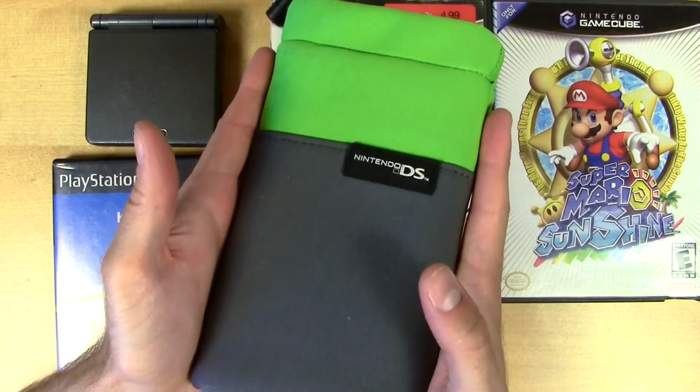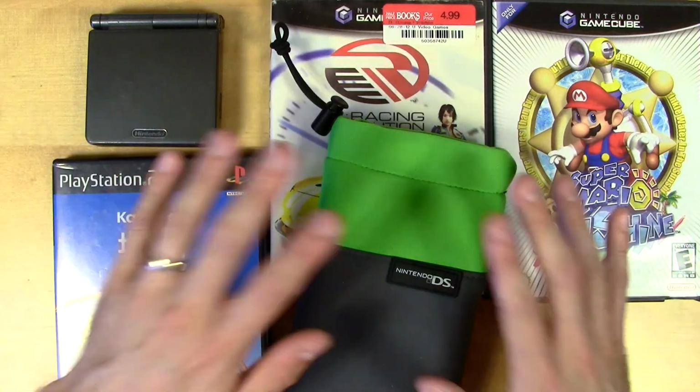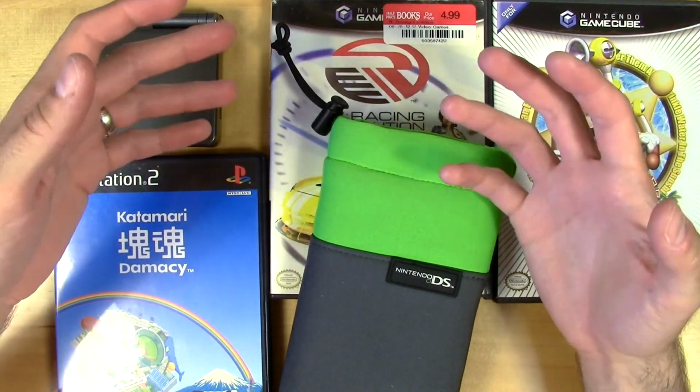So I paid $8 for this one, this green one on Amazon. Well, a couple of weeks ago, I gifted my wife her own 3DS XL. She was rocking a 2DS before, which is a great console, by the way. I dig the 2DS. I just wish it had a bigger screen.